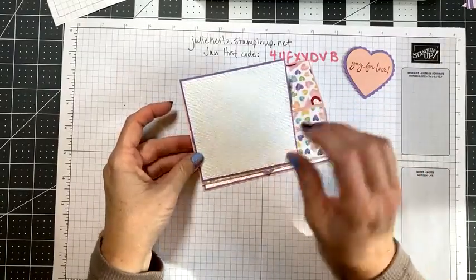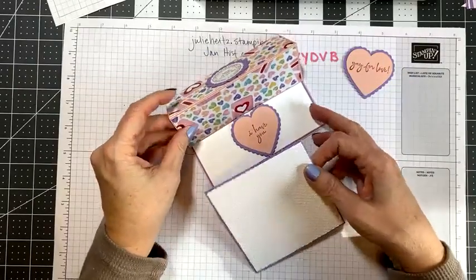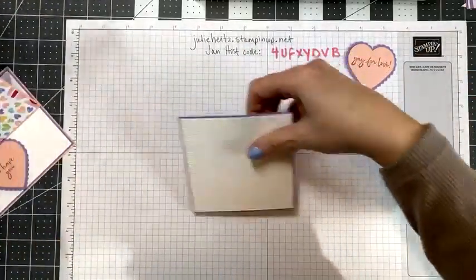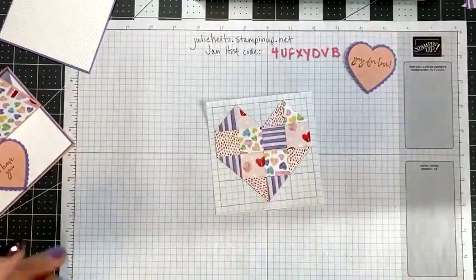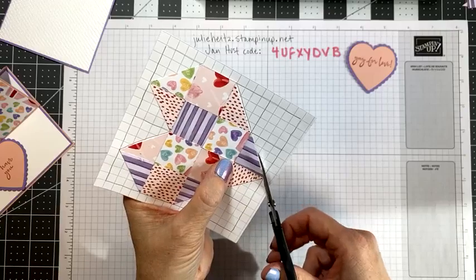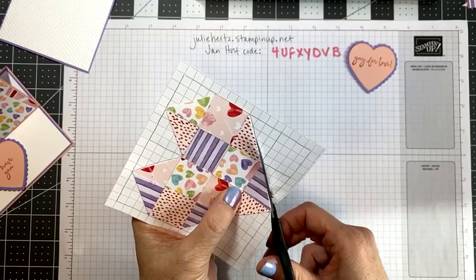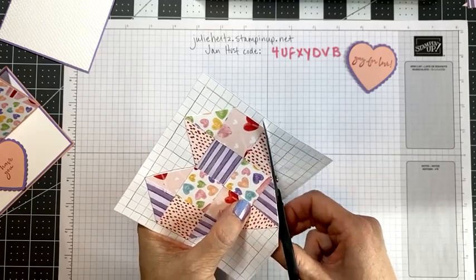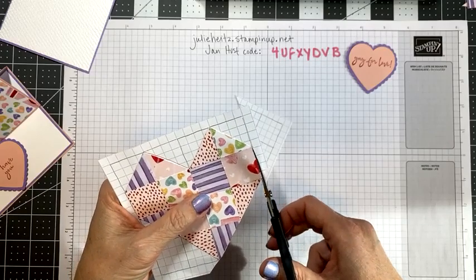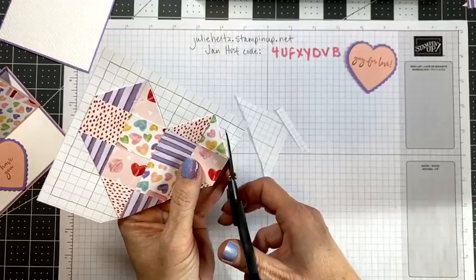I think what we're going to do is we're going to get our heart on here and then we will attach it to the card base. Okay. So set your card base aside. Let's bring back in our heart. That glue has had time to dry. And now all we're going to do is cut our heart off of the grid paper. Just follow along the outside, cutting right up to the edge of the designer series paper.